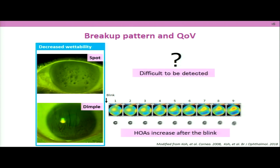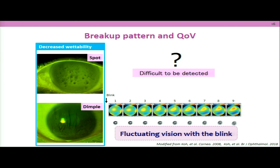And for the spot break, severe dry eye with decreased wettability, the tear breakup is too fast to be detected. So far, commercially available wavefront machines cannot detect the optical quality. But for the dimple break, mild to moderate dry eye with decreased wettability, right after the blink the corneal surface is covered by tear film, and you can see nice images at the beginning. But with time, tear film stability decreases, so the higher-order aberrations increase after the blink. It can explain fluctuating vision with the blink.